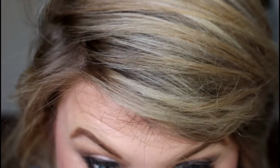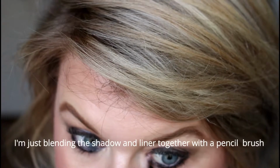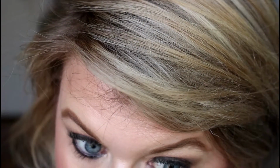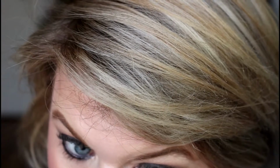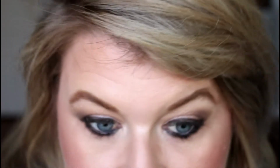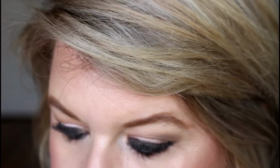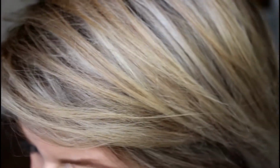I will do another video on wings because I'm going to need to use someone else's face for that. And this tightlining with the darker shadow or the darker liner really creates the smoky look. So it will make the eye look smaller, but it is still pretty sexy. I like to buff that a little bit. And then if you messed up, take a little Q-tip and clean up anything.